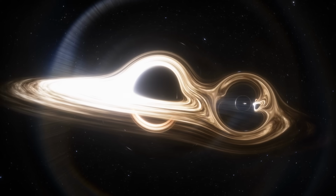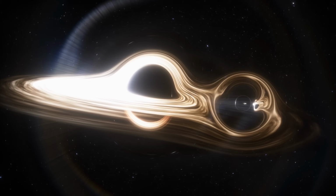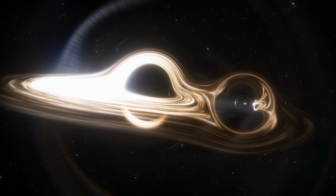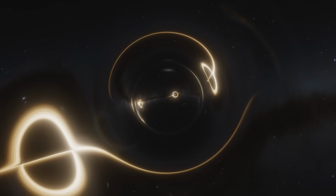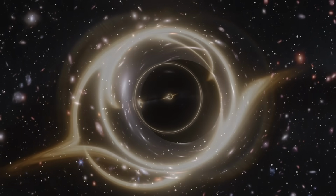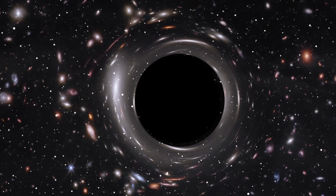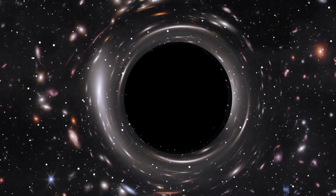If dwarf galaxies carry massive black holes at their centers, then every time one merges with a larger galaxy, it has the potential to bring its black hole along for the ride. Over cosmic time, these mergers could feed into the growth of the supermassive black hole at the Milky Way's core. This raises a fundamental question: how common are black holes in dwarf galaxies? For years, this remained unclear.